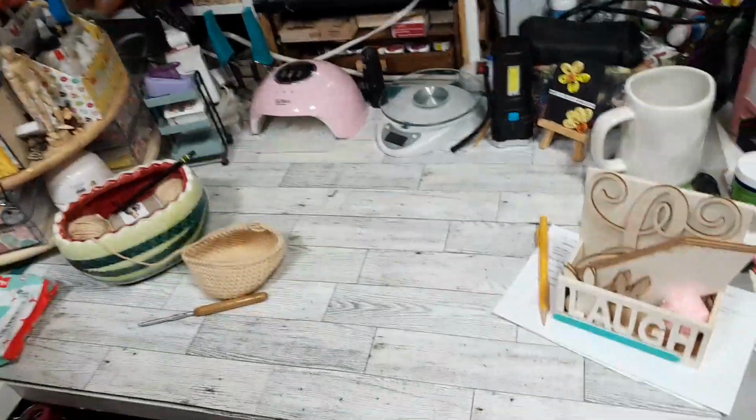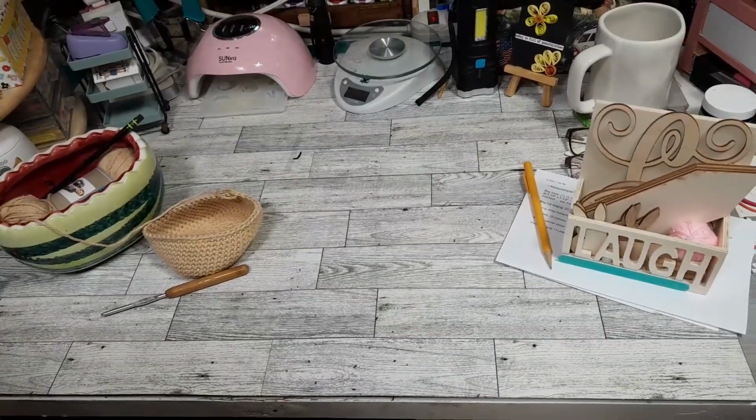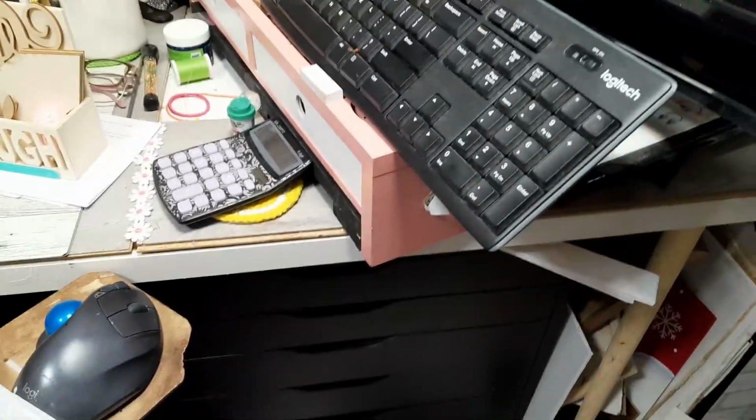Then here's my work surface with some new wallpaper tiles from Dollar Tree. The drawers stayed the same down there.